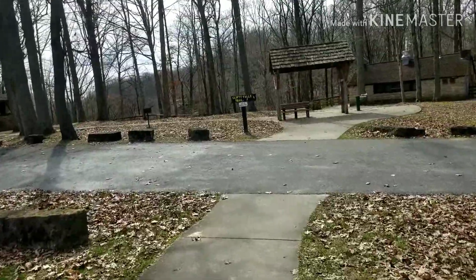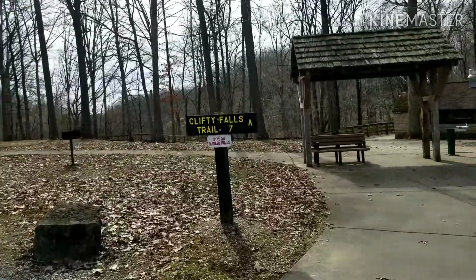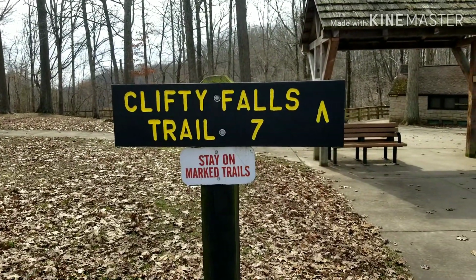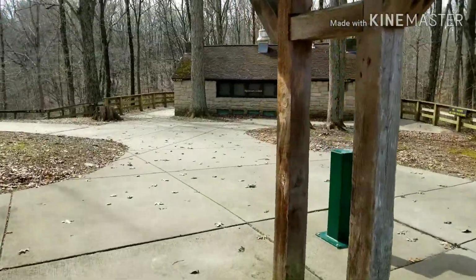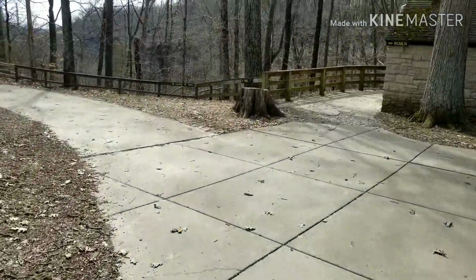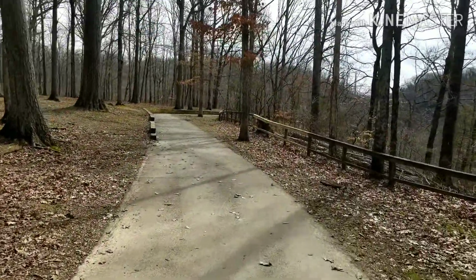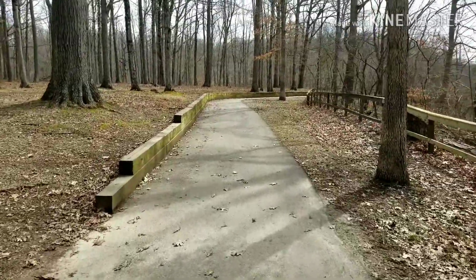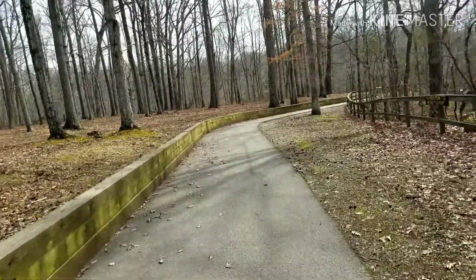Alright, here we are on the Cliffty Falls Trail 7. Stay on the trail. The restroom's right there, they're closed right now, but the trail is right here. So the last time I came down here, we didn't get to see the fall, so I got a map and looked to make sure. I thought for sure the trail we took last time went by the fall. Evidently they didn't. And these are supposed to.